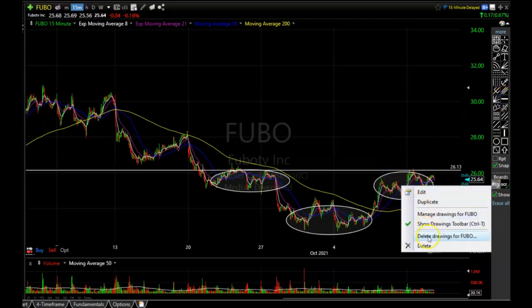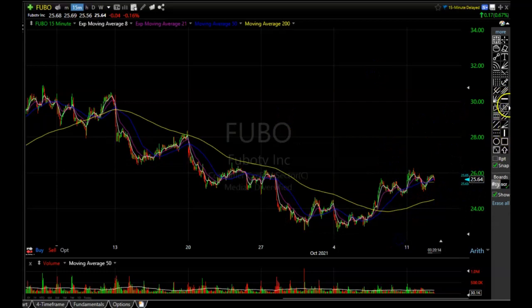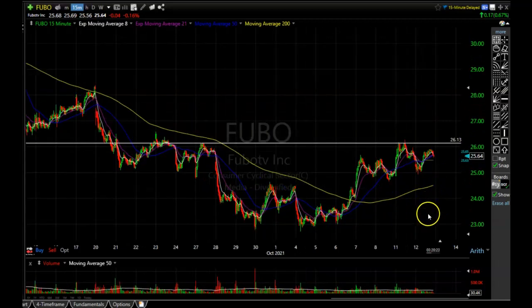So let me get these things off here so we can see it just a little bit better. I'll put that neckline back. But this is what I am looking at. I'm waiting for a breakout of this neckline right around $26 or so. Call it $26.15. I haven't decided whether I want to put a buy stop in and buy some shares or if I want to buy some options.